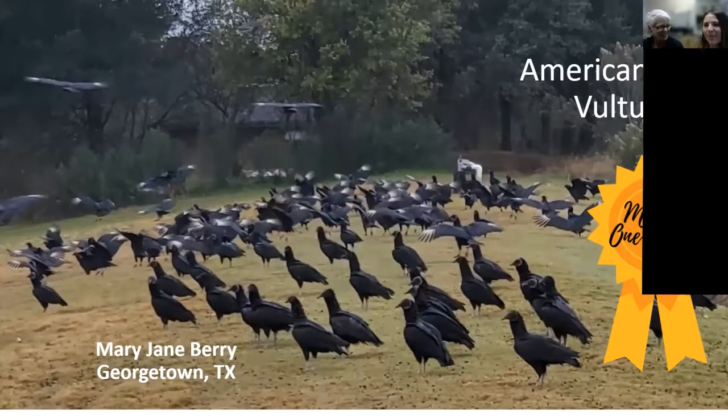Okay, so most vultures in one photo. This goes to Mary Jane Berry in Georgetown, Texas. I thought about counting all of them, but there are so many. I believe this might be a golf course somewhere. They're just hanging out, doing their thing. But she also submitted one on a house, and so this could be the yard of that house. True. It was like, oh my gosh, so many black vultures.